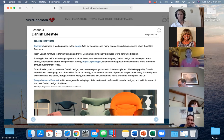Danish brands keep developing, often with a focus on quality to reduce the amount of product people throw away. Currently, Danish brands like Ganni, Bang & Olufsen, Menu, Fritz Hansen, BoConcept, and Reigns are found throughout the US. Design Museum Denmark in Copenhagen offers decorative art, crafts, and industrial design and exhibits some of the best Danish design of all time.